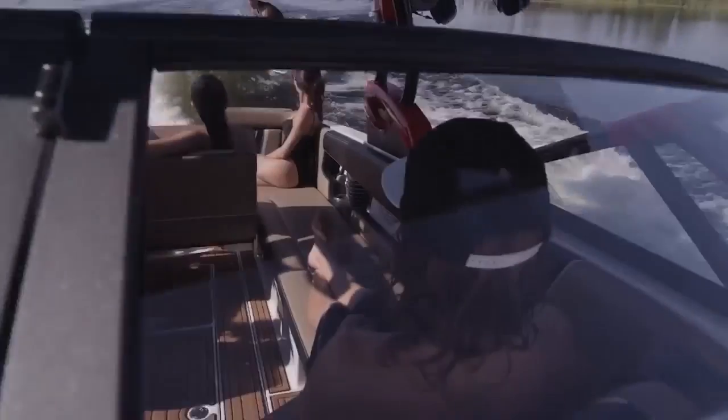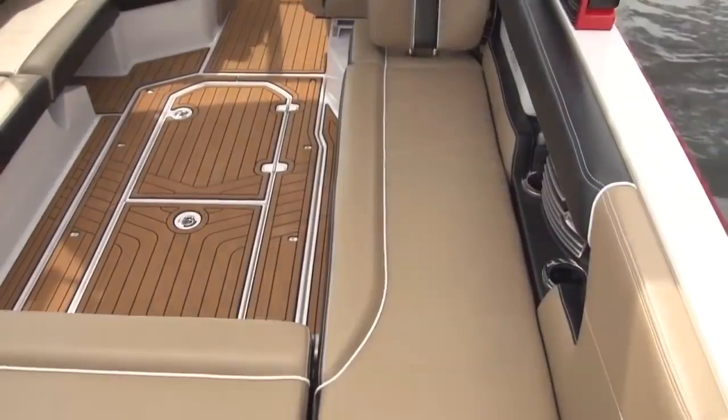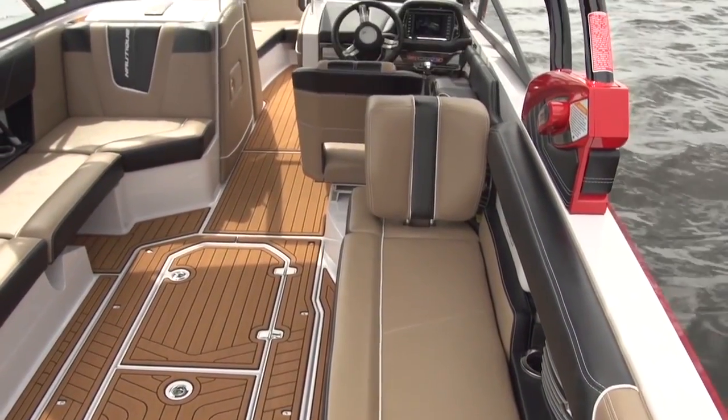The Super Aeronautique G25 is the biggest boat in the line. It has a host of premium features and it performs at an incredibly high level. Here are 3 favorite things about it. First, we have the interior. Everything was thought out for performance and comfort.